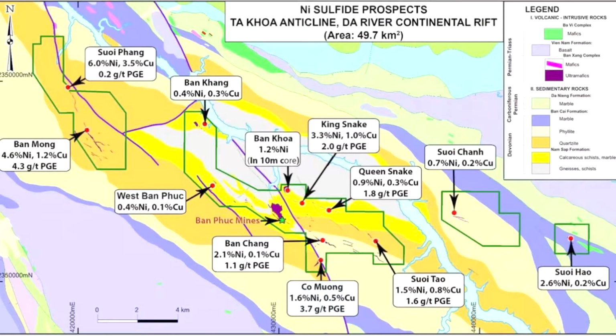Yeah. Historically, are they the same kind of? Well, historically, there was no focus on this ore body. We knew that there were going to be some good intercepts of nickel, but we didn't expect the platinum palladium. It hadn't been assayed for.